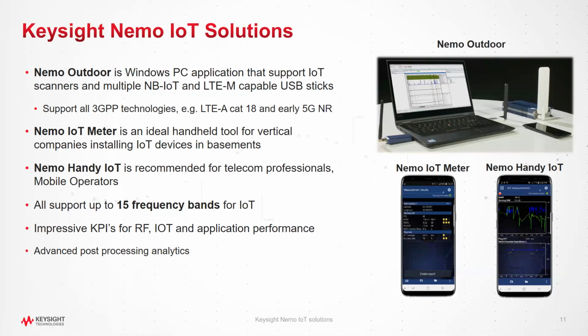So there are different form factors, and mainly it depends on your specific use case, we have to see which is the best fit. We'll now get into the different use cases in the field. But really, we support all major bands, up to 15 frequency bands. All the major operator bands are also supported. And all the tests that we mentioned, in terms of HTTP, pings, all of them are supported as well.